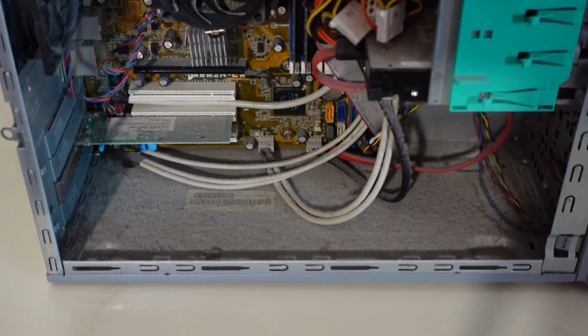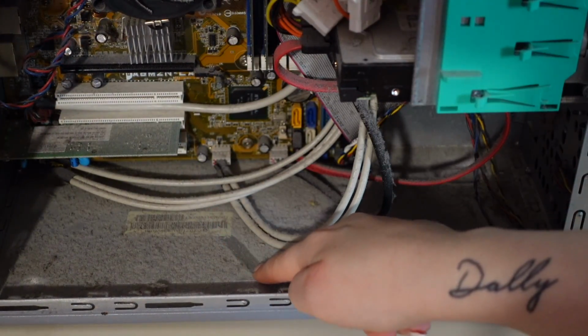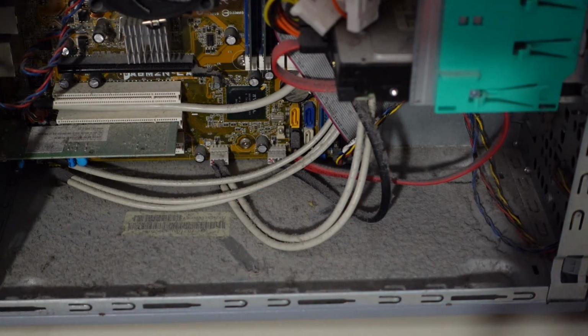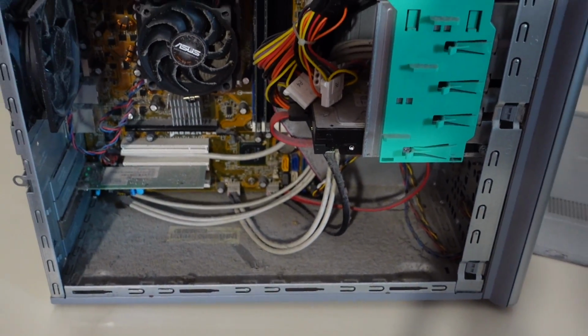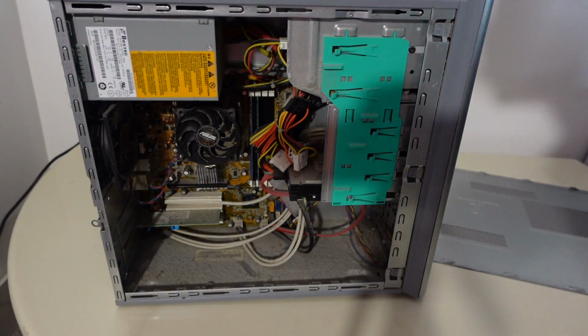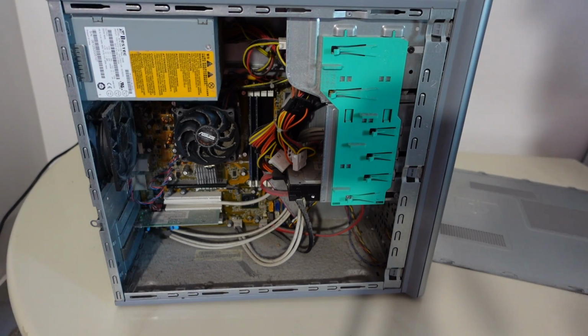This is some serious dust. Like, wowza. I'm actually out of, what's it called? Compressed air, which is fine. I actually think this is going to be a vacuum situation, so I'm going to vacuum this out the best that I can. I'm probably going to leave it at that for now because I do not want to break anything that's already functioning.